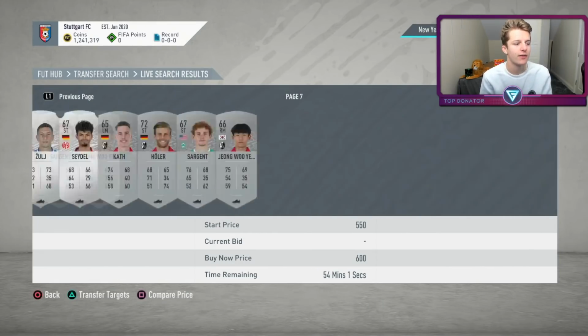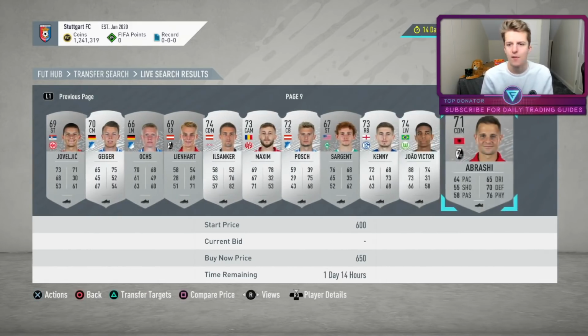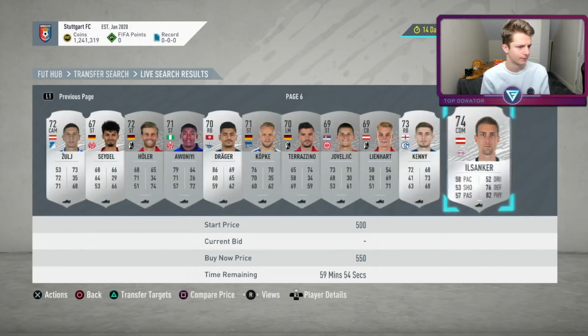Now, this is a little bit harder than the last method, because with the last method you just go and buy absolutely anyone. This one, you've got to learn the market a little bit more. But you don't have to learn it crazily, because at the end of the day, you're buying players for 600. It's very, very hard that you're not going to sell them back on for their going rate. So once again, we're going to scroll to the end here.